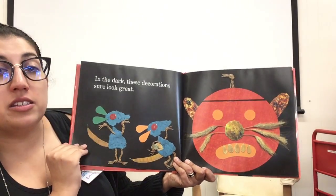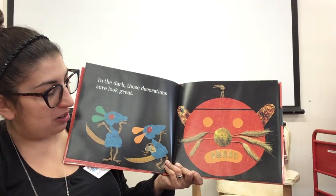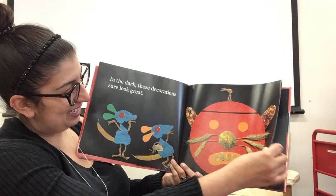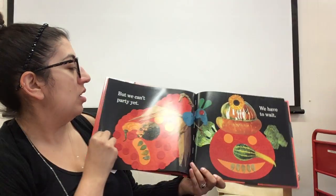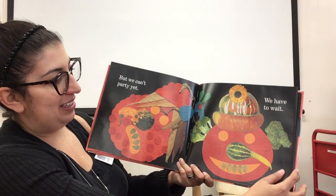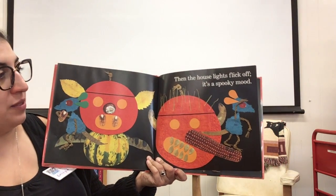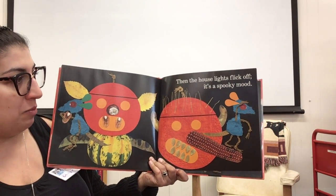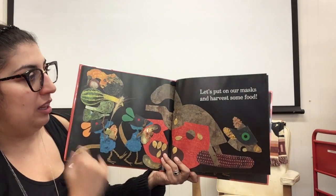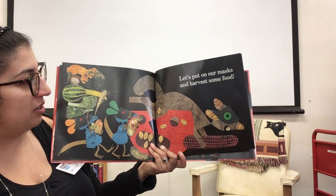In the dark, these decorations sure look great. How cool is that? They made their own pumpkin. And look what they used for the ears. Ears of corn. We can't party yet. We have to wait. Then the house lights flick off. It's a spooky mood. Let's put on our masks and harvest some food.